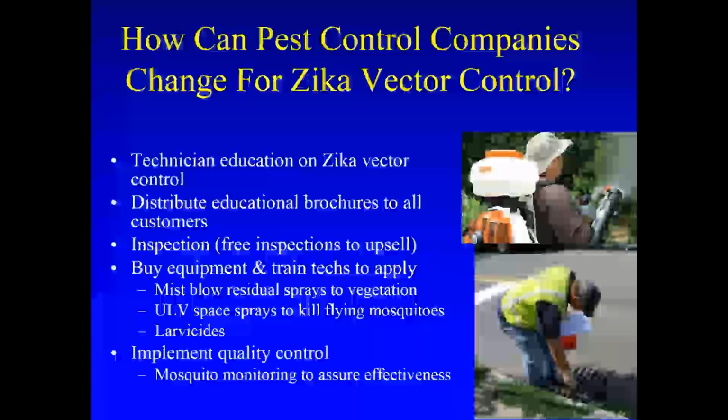Remember about inspections. You should definitely have a policy where you're doing free inspections to be able to upsell your current customers or future customers and show them that you are concerned about mosquito-borne disease. You need to buy the correct equipment and train your technicians to apply them. For instance, the mist blower residual sprays to vegetation are not something that have been typical in the industry for a long period of time. The ULV space sprays to kill flying mosquitoes and the larvicides, also, if your company is using them, you need to have your employees trained to be able to apply those properly.